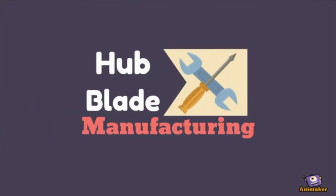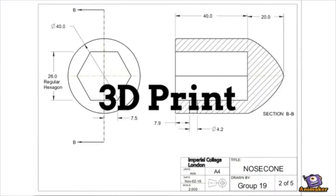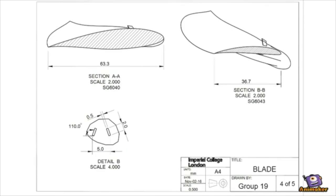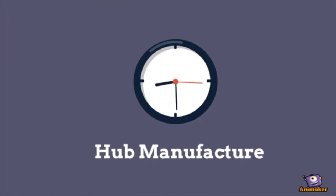After we had finalised our design, the next step was to manufacture our turbine. Our blade was manufactured using a rapid prototyping procedure, thus allowing us to directly 3D print our blade from the Creo Parametric CAD files. Whilst that process went on, we could manufacture our hub.